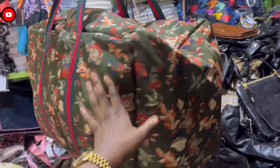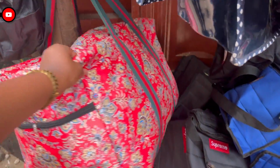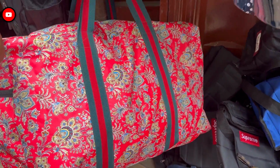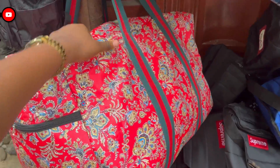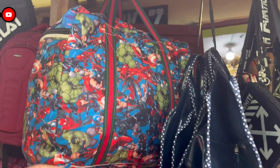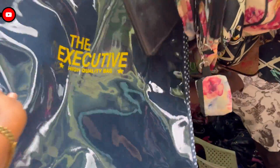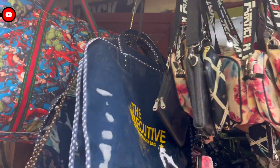Guys, if you want to travel, this one is good stuff for traveling. The traveling bag, he has it in other colors. This is one, and the bag seems to be very strong. He has it in this other bag for 4,000 naira, and there are other strong bags. This one is glossy and is nice. This one, 3,000 naira for this one.